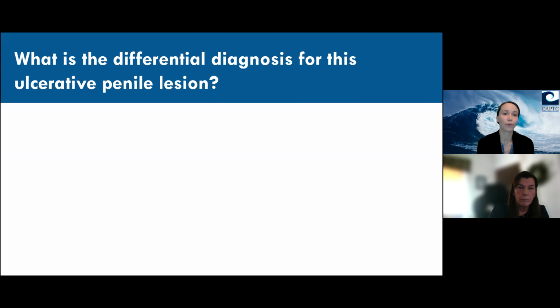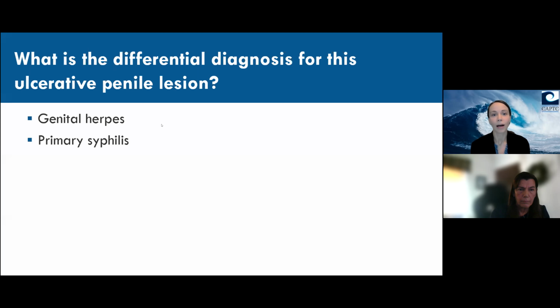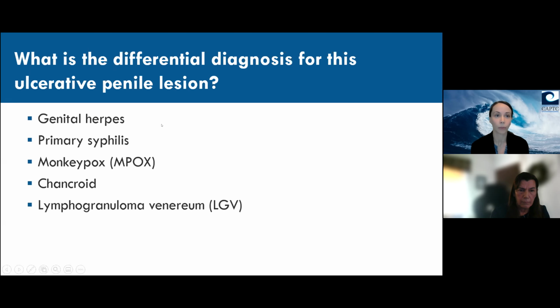And we're going to go ahead and turn it over to you and ask as the audience, what do you think is the diagnosis for this ulcerative penile lesion? And we're going to give you some choices. I think you have to click next a few times if you want to see them on the slide, but they also appear on the poll here. So do you think the diagnosis is genital herpes, primary syphilis, mpox? Is it chancroid? Is it lymphogranuloma venereum or LGV? Or is it granuloma inguinale? We'll give people a few moments to cast your votes. Great, okay. Thanks for the poll, and can you show us the results?